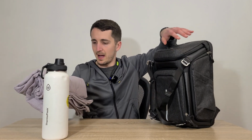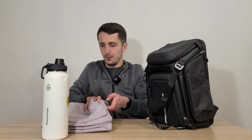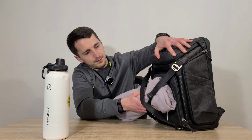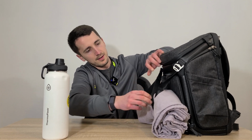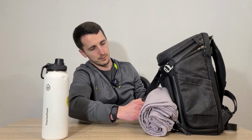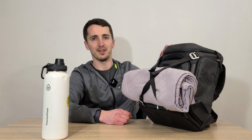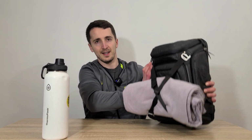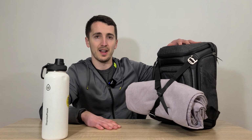Okay. And then imagine you have a blanket or a sleeping bag. And you can just roll this up. Put it inside here like that, and then strap these down. And then, it's not the prettiest thing in the world, but you have your sleeping bag there, and it's not going anywhere. So I like that versatility. It allows you to take this bag if you want to go camping or hiking, or if you just generally want to carry a lot of stuff around with you.